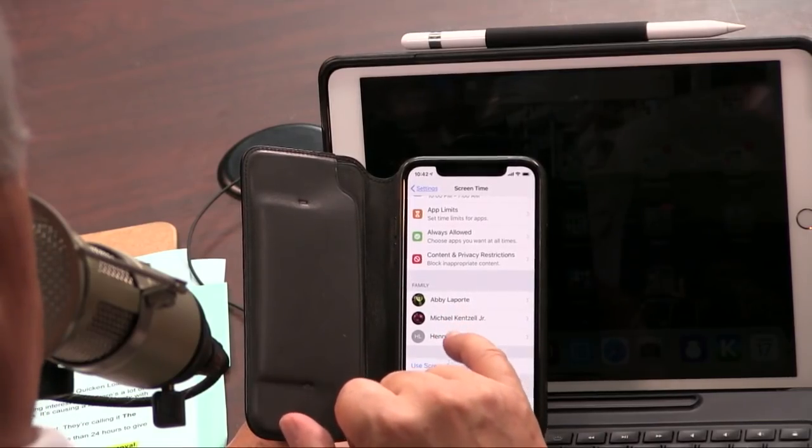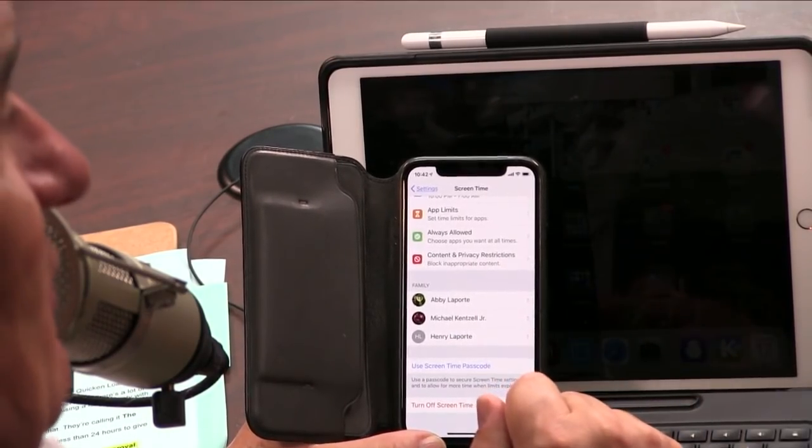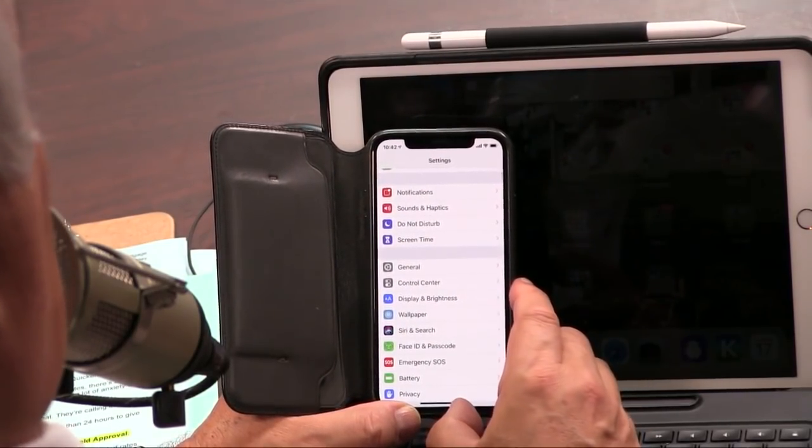And I think when it's on their phones, that'll be a little different, because phones are the things we really pick up without thinking about it. And he pointed out on Sunday that I have family members, Abby, Michael, and Henry, and I can set limits on their phone from my phone. So that's nice. And you can set a passcode so that they can't change it. I think that's going to be really great. Right. I think so too.